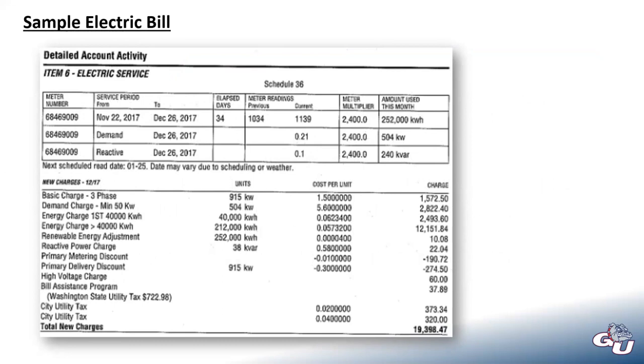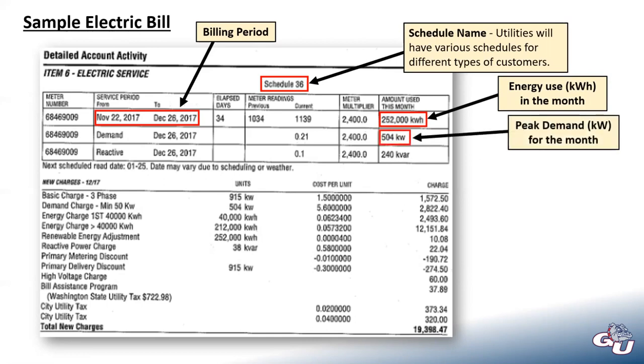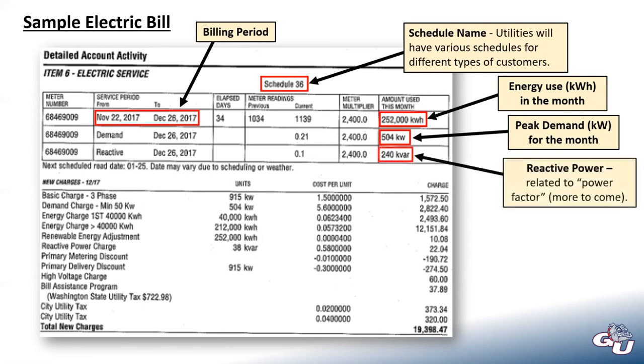So this is a lot to take in, but to identify some of the main components of it, you have your billing period. So this would be November to December. The schedule name, so Schedule 36, that is the rate schedule that applies to this classification of customer. Your total energy used in kilowatt hours, 252,000. Your peak demand. So at some point in this month, they drew 504 kilowatts of power, even if it was just for a little bit of time. And then you have reactive power, which is related to power factor. We'll come back to that.